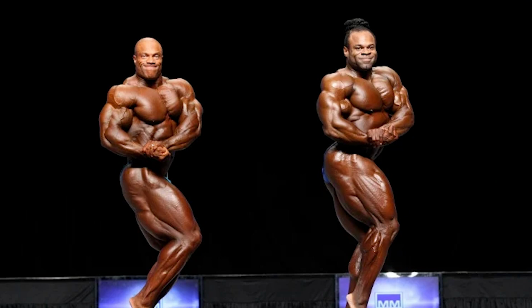Both of their midsections look okay. Kai Green's midsection does look a little bit bloated here. Phil Heath's midsection looks in check, and man, you cannot see any detail in Kai Green's midsection, but you can see the abs peeking through for Phil Heath.